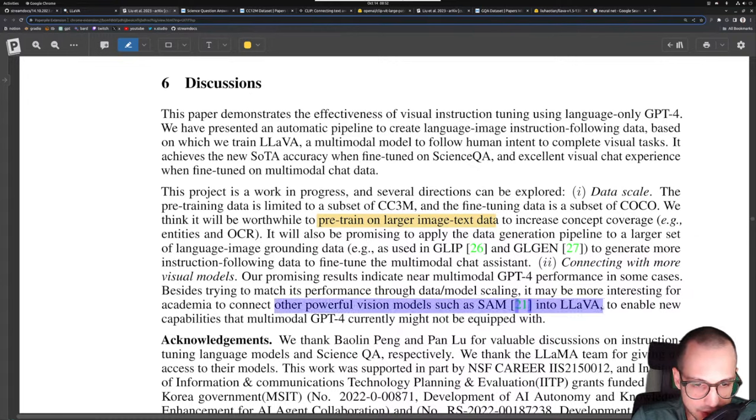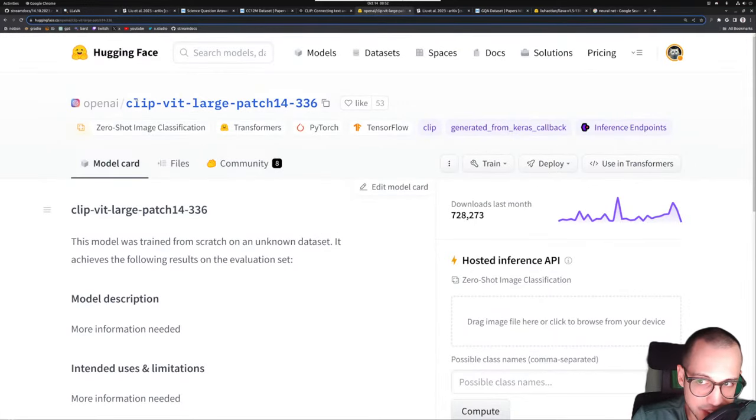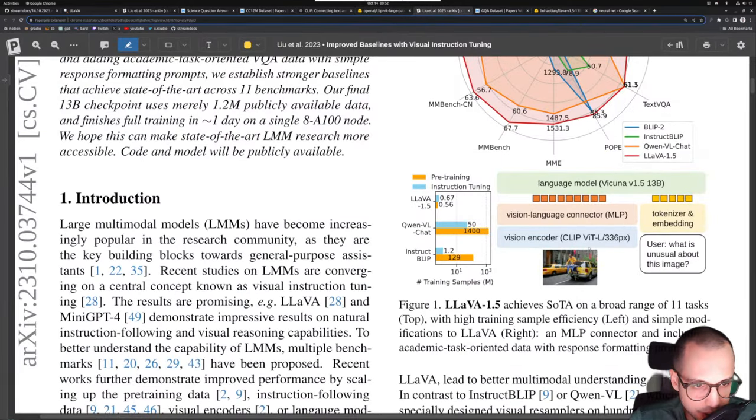So what are they saying here? They're basically saying that they used the vision encoder from CLIP, this OpenAI CLIP, but there are other very powerful vision encoders. So SAM is the Segment Anything Model, and we did do a stream on that, which you guys should check out if you're interested. But the Segment Anything Model was a segmentation model that was trained on some crazy number, like a billion different images or something like that. It's a model from Meta. I don't remember the exact number of images, but it's a huge amount of images, right? It's basically the most powerful segmentation model that exists.